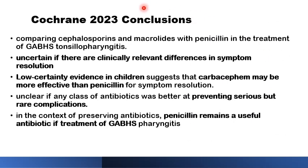So, in conclusion, the Cochrane 2023 review showed that comparing cephalosporins and macrolides with penicillin showed no clinically relevant differences in symptom resolution. There was low certainty evidence that in children, carbazepine is better than penicillin and more effective for symptom resolution. It's unclear if any class of antibiotics was better at preventing serious late complications like rheumatic fever.